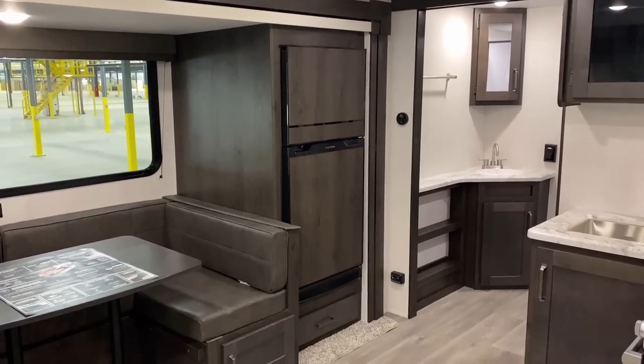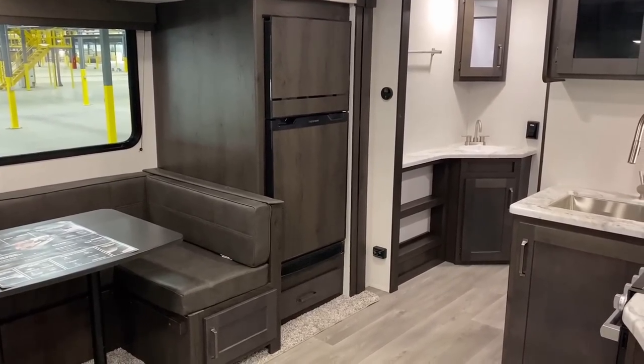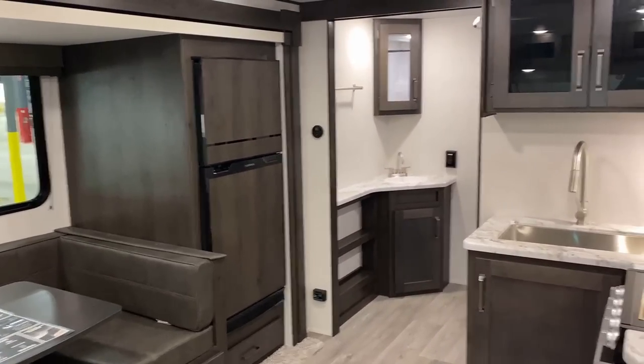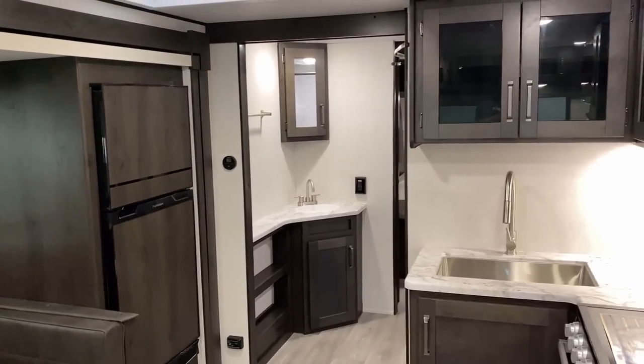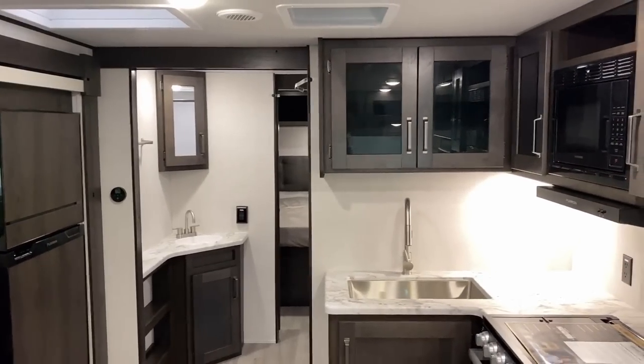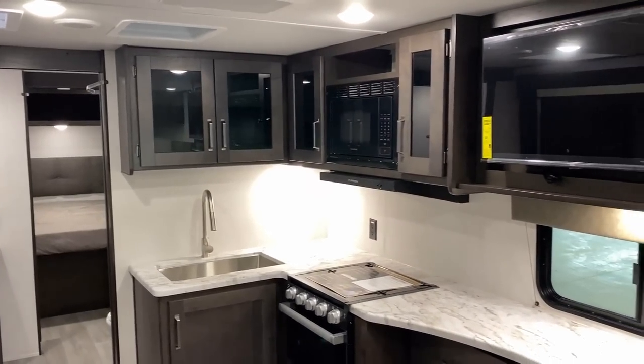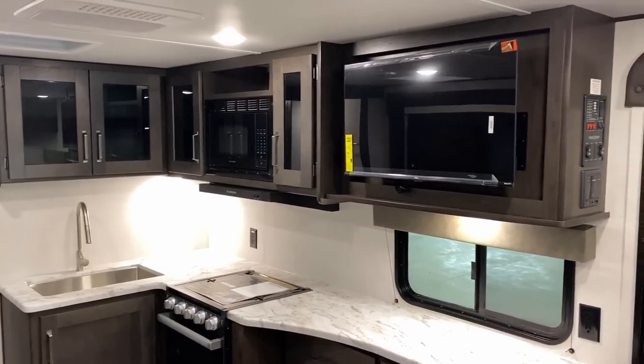Now, if you are going to be boondocking, the RV's got some pretty respectable holding tank capacities, actually. If you read the gray tank capacity off the spec chart, by the way, the gray tank, it's like, why is it so big? It's because it's actually one kitchen gray and one bathroom gray, so there's two tanks. So kind of keep that in mind right there.